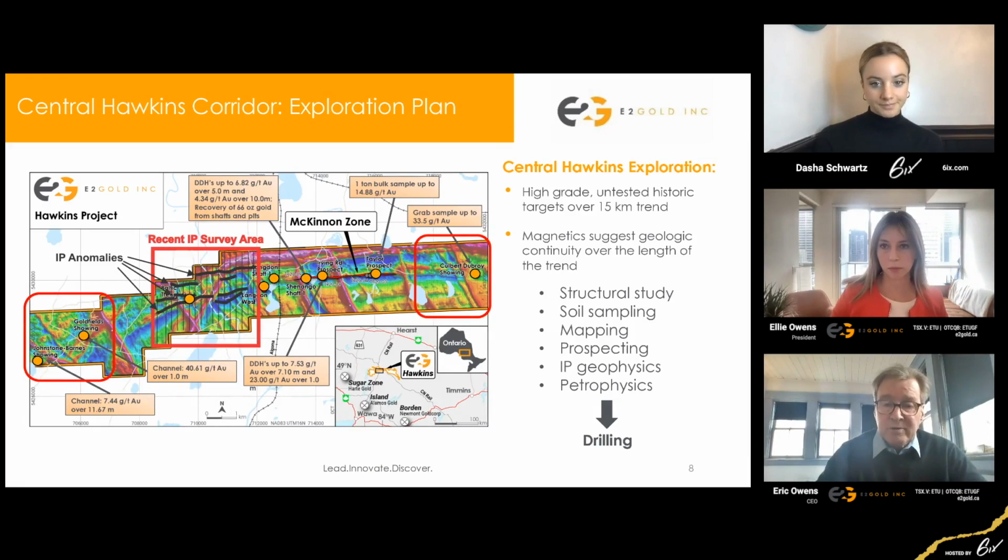Those holes are so widely spaced apart that you could hide 3 football fields in between them. So we're hiding a lot of potential there, and we have to decide where to go. In the meantime, we're going to be testing new things along trend while we figure out where we're going to fill in on those holes at the McKinnon Zone.